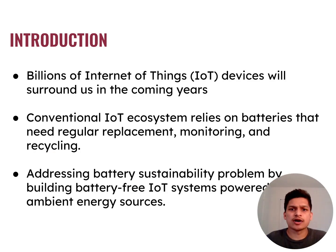In the near future, we are looking at a massive influx of Internet of Things gadgets, ranging from sensors to smart home devices. But here's the snag: most of these devices rely on batteries, which means we are stuck with the hassle of replacing, monitoring, and recycling them. It's not just a headache, but it's also a strain on our wallet and the environment.